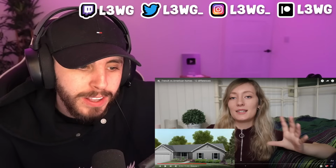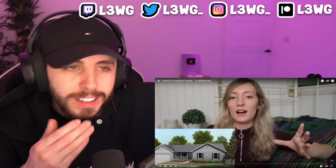I just love the way Americans' homes look. Even I would never get a house with just one level like this, right? I like having a second level. But this is beautiful, man. Plastic tiles or... Number five are shutters.